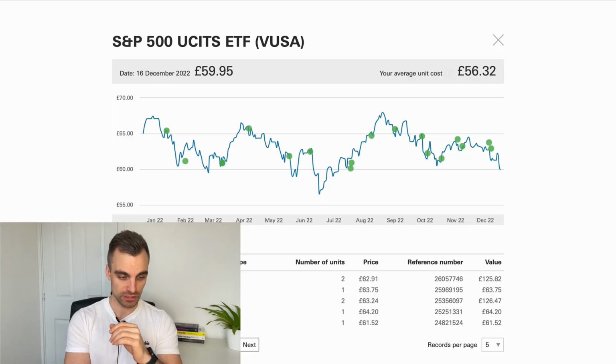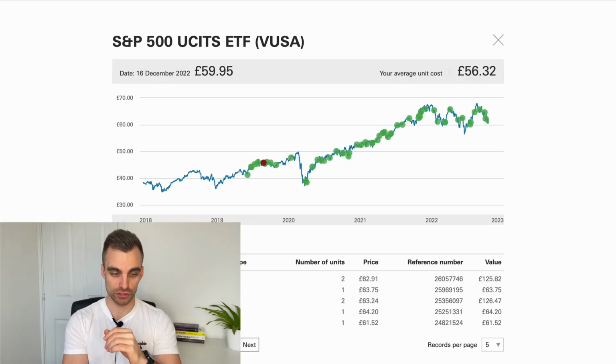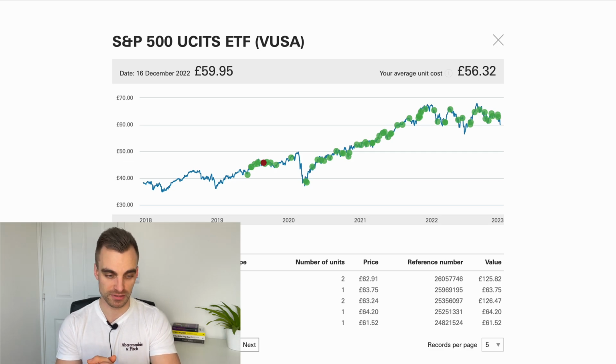Now, I don't know if you've ever done this before. If you go back to some of my previous videos, you'll see that I used to do this quite a bit. And it shows the progression of the ETF or the fund over time, and it shows where I've bought in. So what we'll do is we just change this graph to 5 years, which should then incorporate every single one of the investments that I've made.